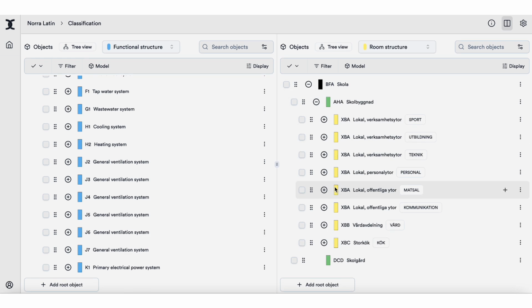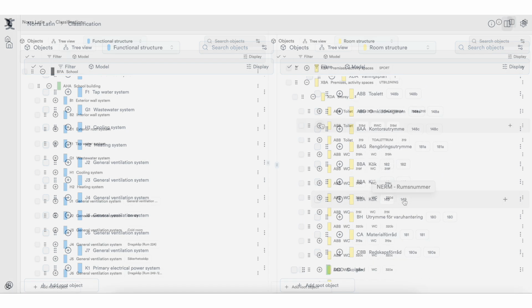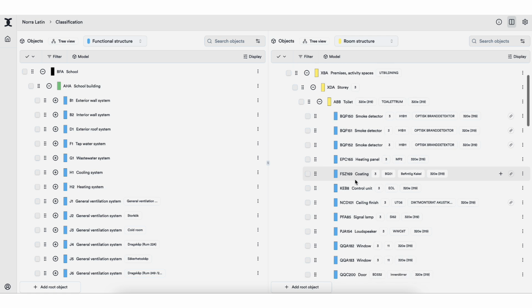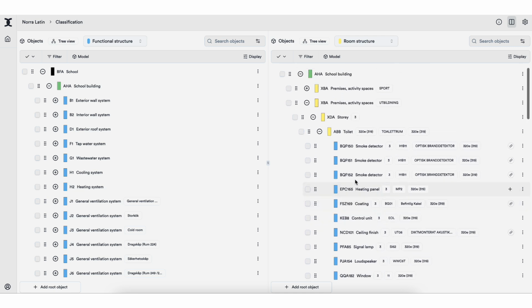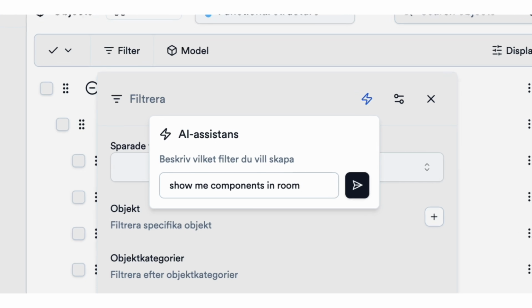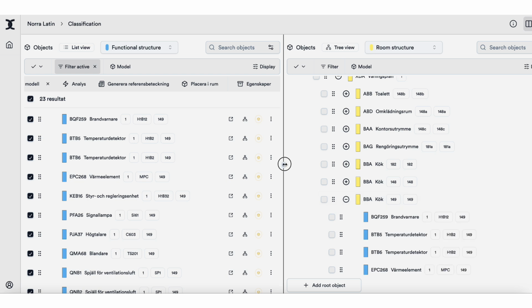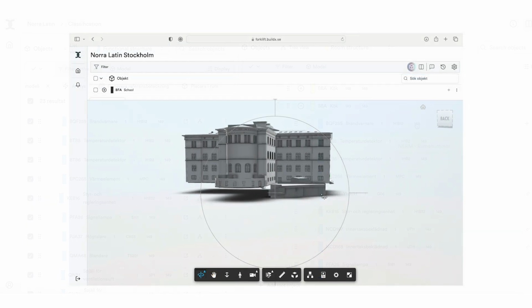By linking these two, it is possible to identify the location of each building component within the facility and, conversely, to see what objects are present in each room, including installations, doors, windows, furnishings, and other items stored in the database. With the help of an AI assistant, all components in the physical structure that belong to, for example, room 149 can be quickly identified. These components can easily be connected to the correct room by using the Place in Room function. The result is that information about the components is automatically mirrored across both structures, creating a coherent and traceable information model.